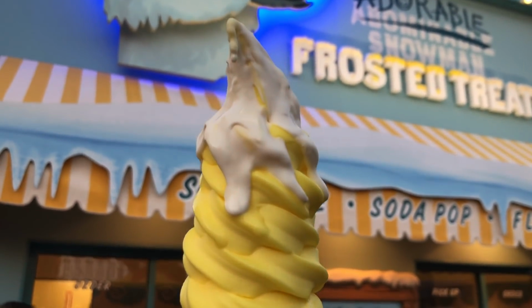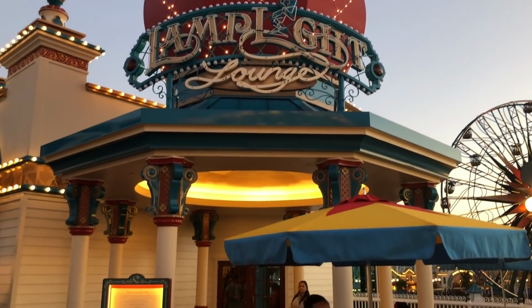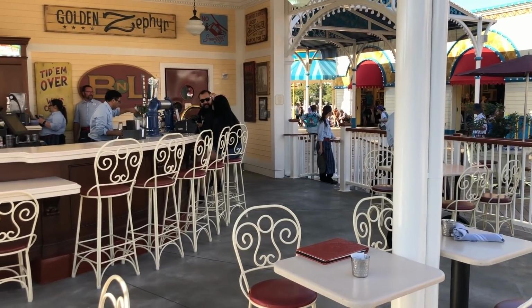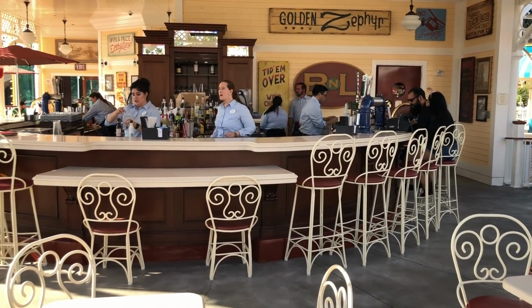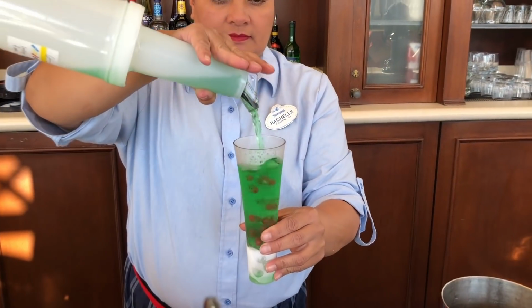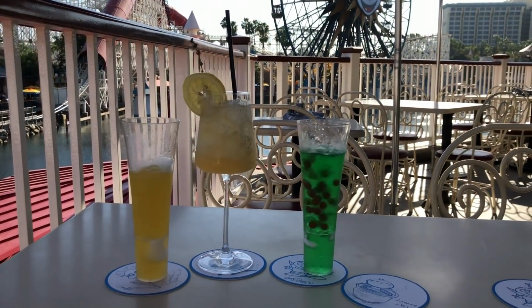So good. And then of course Lamplight Lounge. So Cove Bar and Ariel's Grotto switched into Lamplight Lounge. I think it's a good switch, you guys, even though we're now missing a princess meal over there in Disneyland. I really love Lamplight. I like the focus of it. The theme, of course, is Pixar animation innovation. Really cool and great eats.